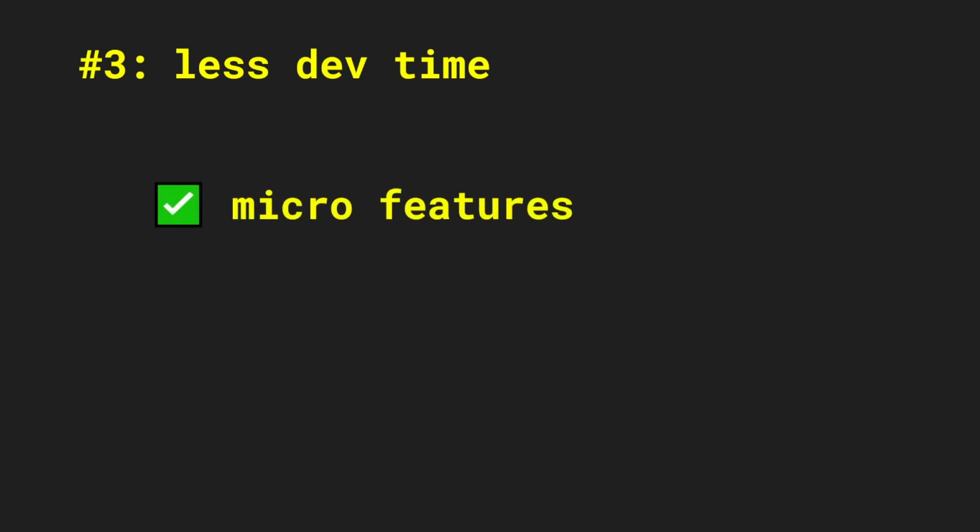The third advantage is that it's easier and shorter to develop. What that means is that generally an extension tends to have fewer features than a full-blown web or mobile app. Therefore, you can expect shorter and easier development times.